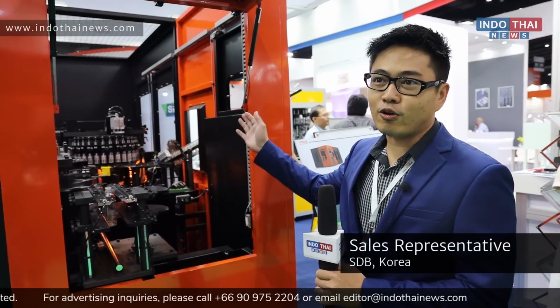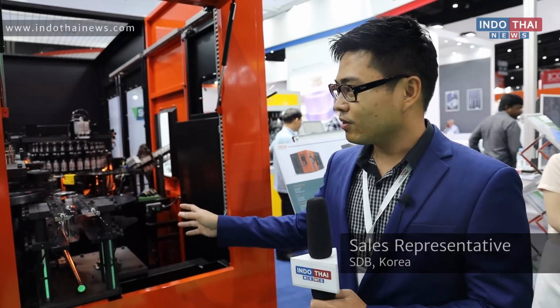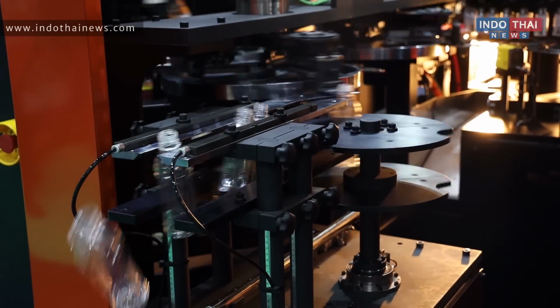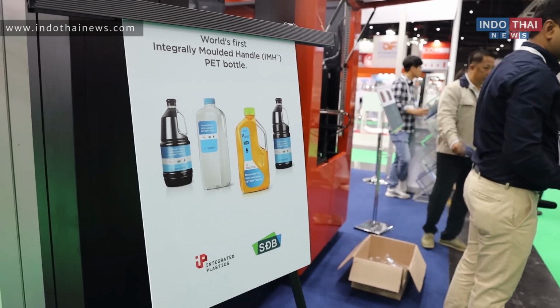We are a machine maker from Korea, and we make a very high quality blower for PET bottles. We are the only one in the world that makes the blower with a full servo motor, 100%. We can save energy consumption and air consumption. In this model, on average we can save 40 to 50% of the air, and we can recycle and reuse it in the factory.